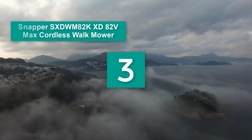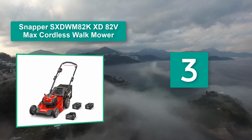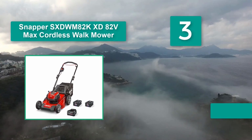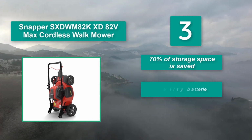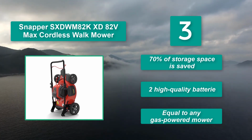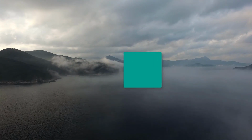Number 3: Snapper XD WM82K XD 82V Max Cordless Walk Mower. This is the very first mower powered by Briggs & Stratton with an 82V lithium-ion battery. It has a 21 inches steel deck. Main features: 70% of storage space is saved. 2 high-quality batteries. Equal to any gas-powered mower.